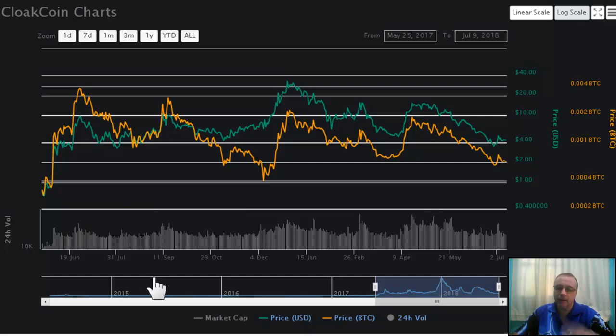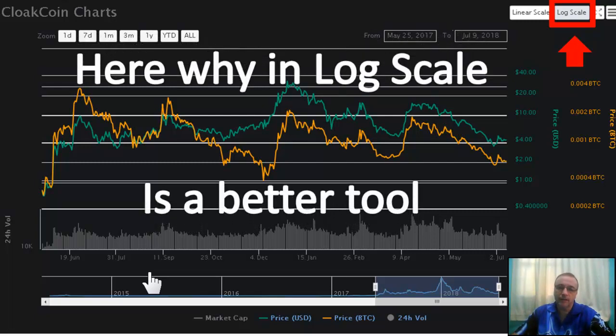You know, that's my best tool. I never go wrong with that because I know when is the best opportunity to buy and sell. Also, I'm going to give you a tip. I'm always clicking log scale. I'm always watching the log scale because it removes the noise, and you know what you're going to see from a chart. So here's why log scale is my best tool, or it's a better tool.